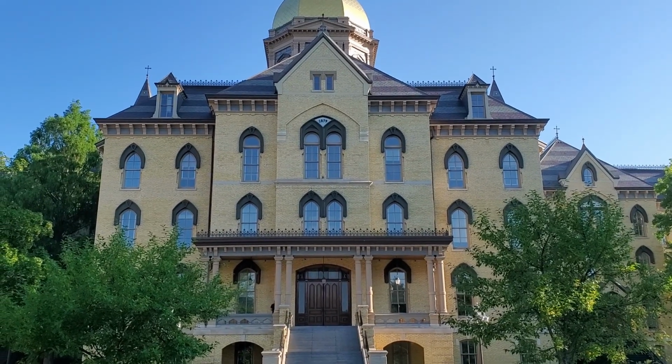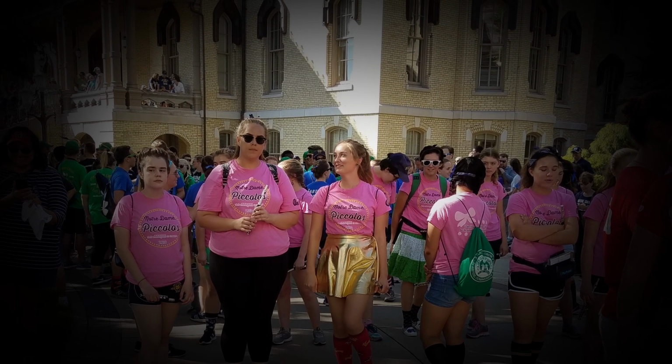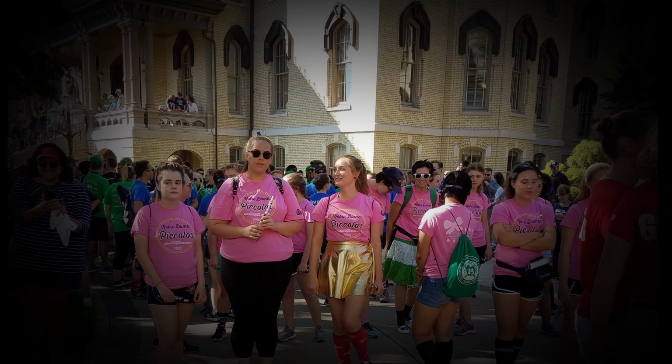The day before the game, the band marches out from the main building, and you can actually see them perform their halftime show.